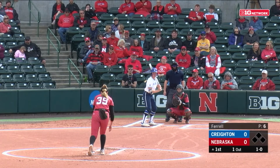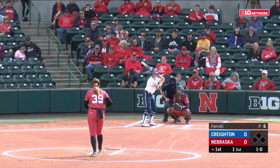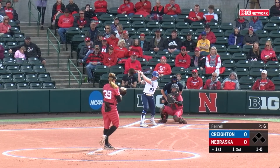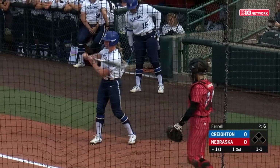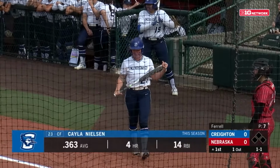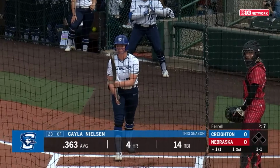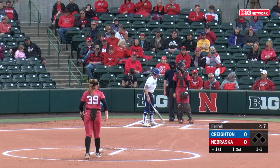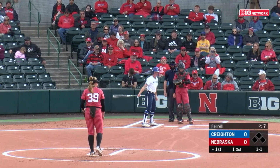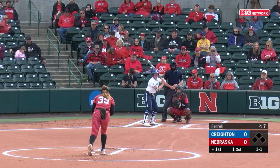1-0 count for Nielsen with 1 away. And nobody on. Farrell looking in. Infield, the corner's playing in. As there's a swing and a miss from Nielsen. Evens the count 1-1. Nielsen coming off a game against Providence on Sunday in which she went 1 for 4 with a 2-run homer. That came in the first inning in the Blue Jays' defeat there on Sunday. Took the series, though, 2-1.